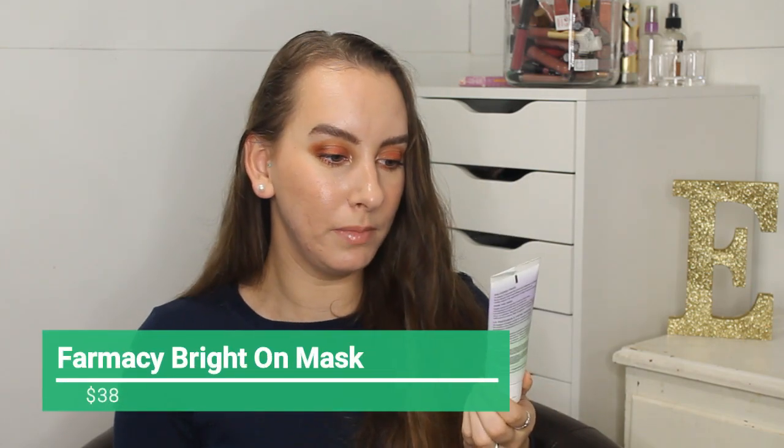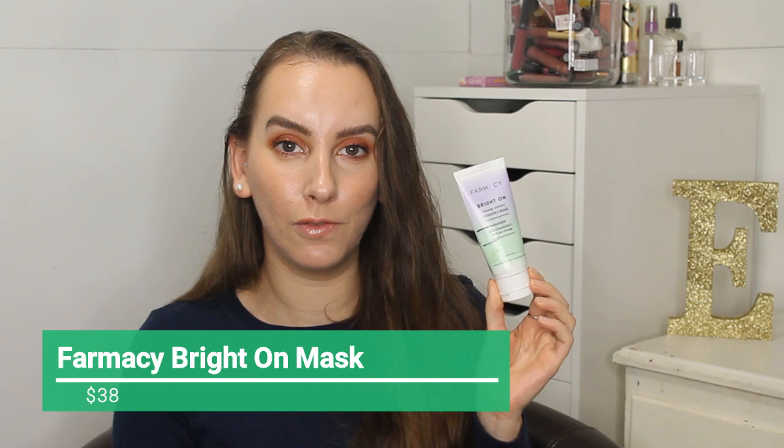In the Panner's Pan, I did finish my Farmacy Bright On Massage Activated Vitamin C Mask for Lisa Stevens. I liked this fine. I don't feel like a mask of this type, it's more of a clay mask, could provide me with the most brightening of effects. It was fun to use. It went from green to purple, or maybe the other way around, I don't even remember, and it did help clarify my skin a bit as it is a clay mask, but I don't think it did the brightening effects that it claims, so it's not something I would repurchase.